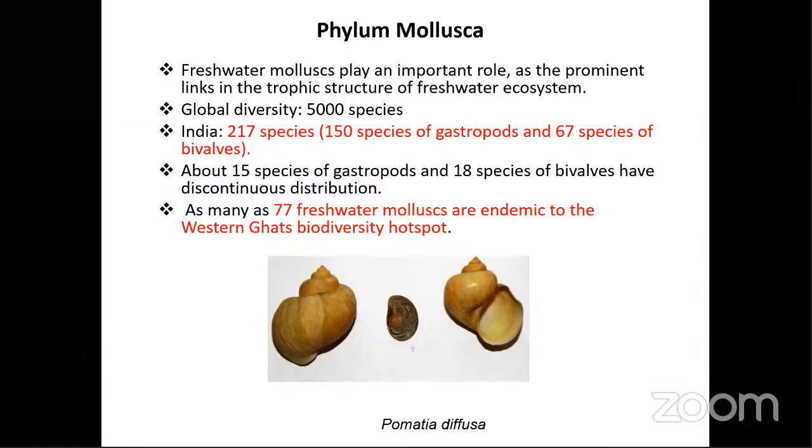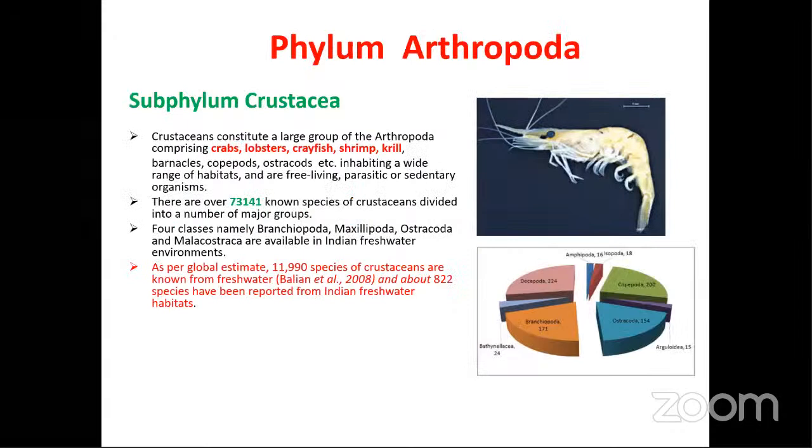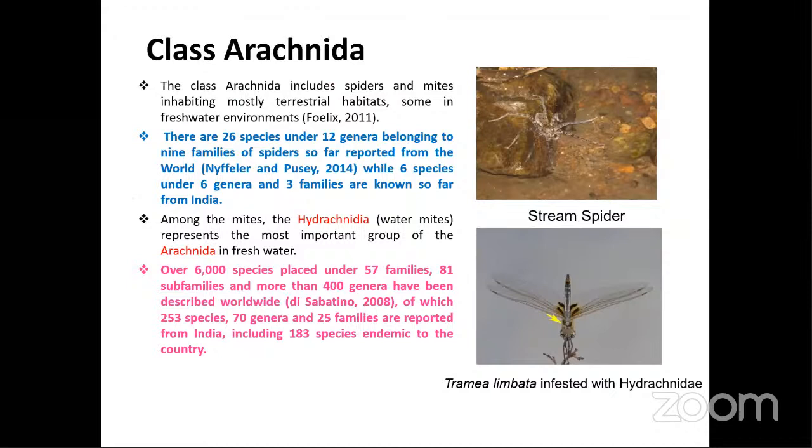Then you have other major groups like arthropods, that is crustaceans: crabs, lobsters, crayfishes, and shrimps. More than 800 species of crabs are reported from Indian waters. And these are freshwater, I'm saying. I'm not talking about marine crabs and crustaceans, I'm talking about freshwater crabs. More than 800 species are recorded. Then, when we talk about arachnids, that is spiders, there are aquatic spiders, and there are aquatic mites.